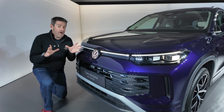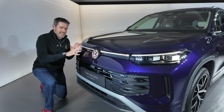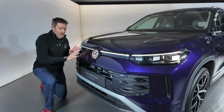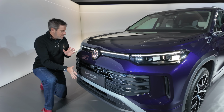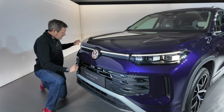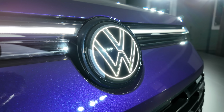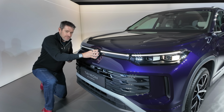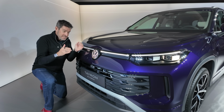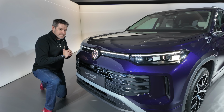Now, another reason why I opted to film with this car inside is because of the lighting. You get to see the lighting effects both on the front and the rear of the car. It's a very clean front end. You've got a really nice sleek headlight design, and then there's this LED light strip that runs all the way along the front of the car, and an illuminated VW badge at the front, which looks really striking. And I reckon at night time, when this car comes up behind someone and you look at it in the rearview mirror, it's going to look really, really distinctive.